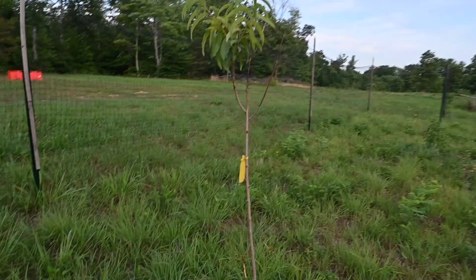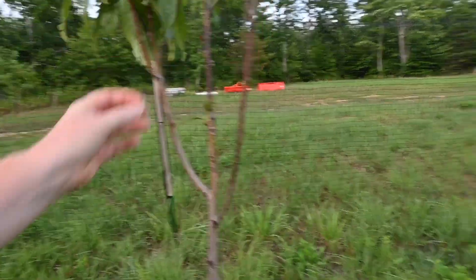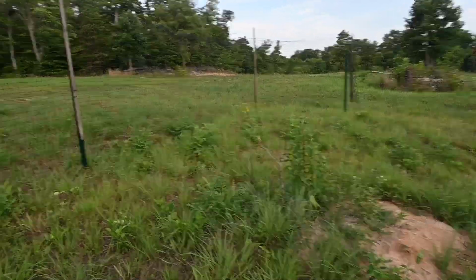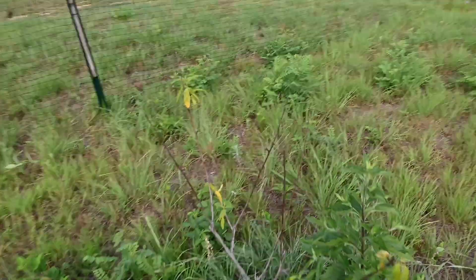This is another peach tree. This one seems to be doing pretty well. I'm wondering if I need to put some Japanese beetle bags out here, because some of these leaves don't look the best. They're definitely in dire need of water. I don't know if I have time to water this before I leave. We will have to see.